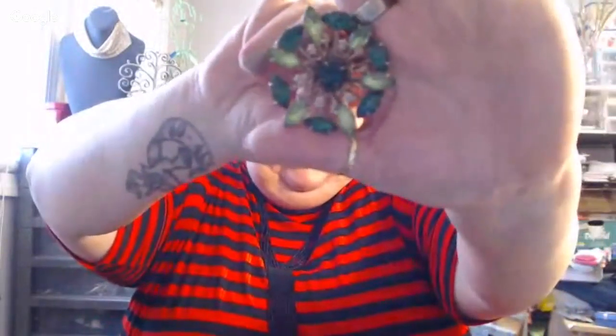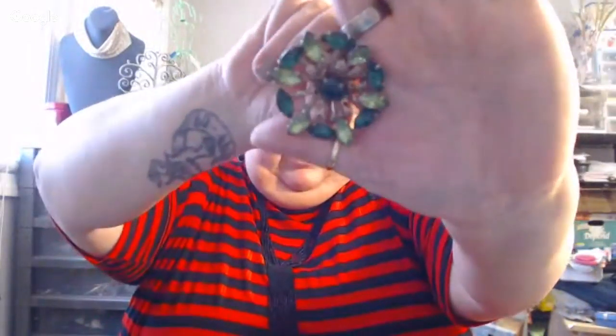Maybe one of these days I'll start letting some of this stuff go and selling it in my auctions. Maybe. So, now stuff like this I wouldn't have as much trouble letting go. It's cool. It is vintage. Green. In fact, I think I've sold something very similar to this not too long ago.